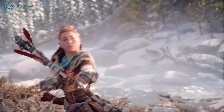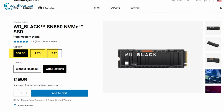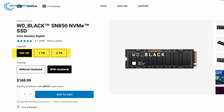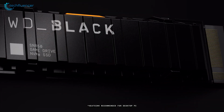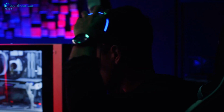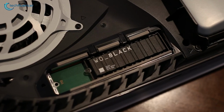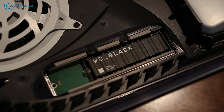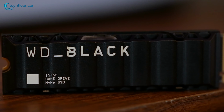This ensures you'll never have to worry about running into long game load times. With up to 2 terabytes of capacity, it gives you the space to store your favorite games, while still having room for the next big title. Furthermore, this NVMe SSD comes with a pre-installed heatsink to make sure your console doesn't bottom out when you're at the top of your game. Considering all of these, there's no denying that the WD SN850 is the best NVMe SSD that you can buy right now for your PS5.